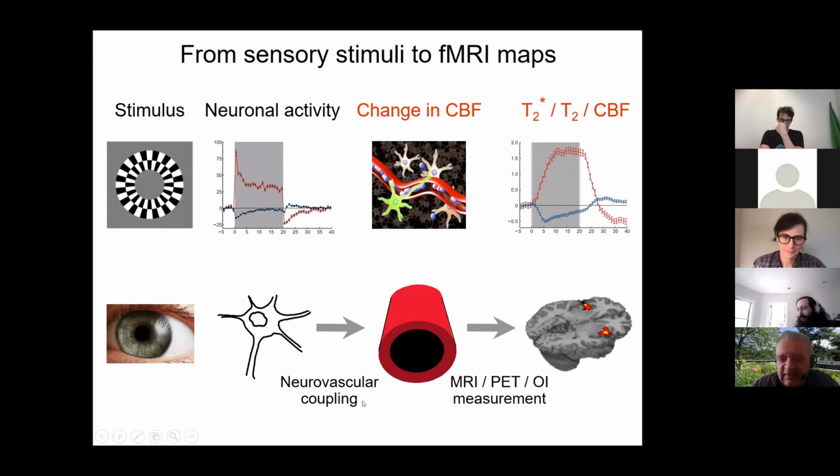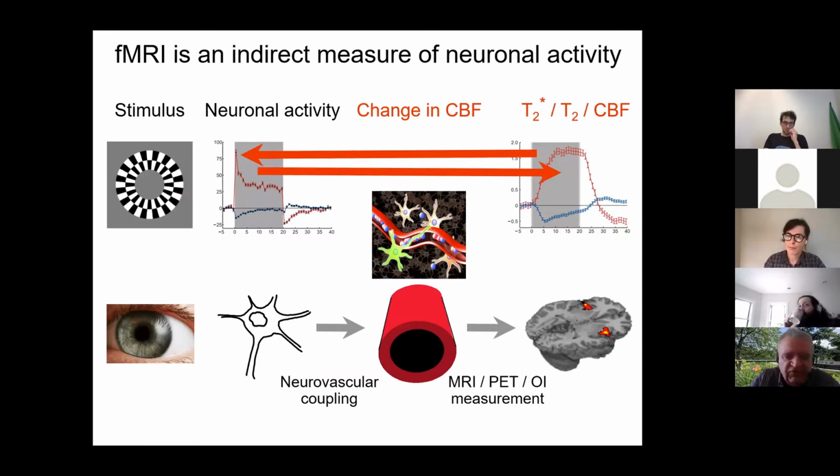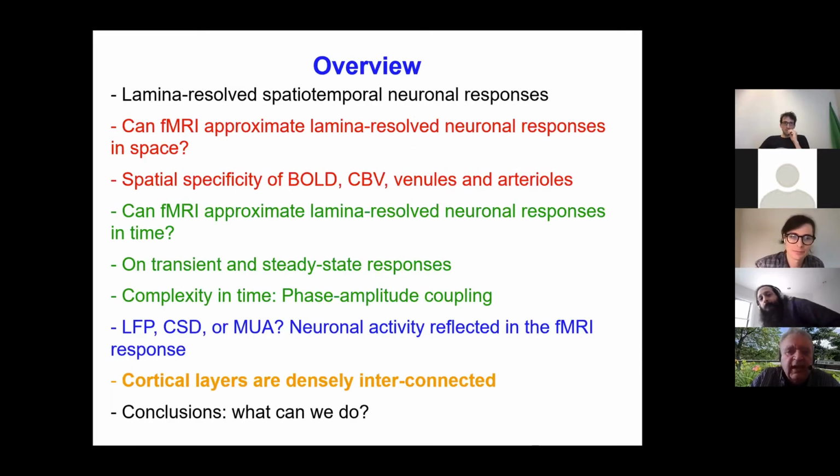Many laboratories investigate that, and then MRI, PET, or optical imaging do the physical measurement. Most of us are interested actually in neuronal activity. We use functional MRI because it has the best spatial specificity and spatial resolution relative to all non-invasive imaging methods. So this transformation is extremely important.